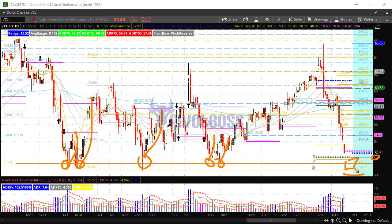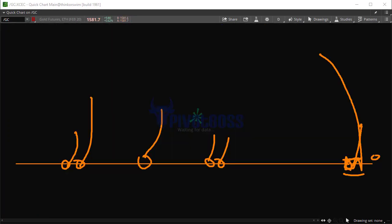I mentioned before, anywhere between 50 and 52 could be a great target, and then perhaps some sort of bounce could be seen from there. But right now, very, very bearish here, but coming into significant support. Lastly, taking a look at gold futures.